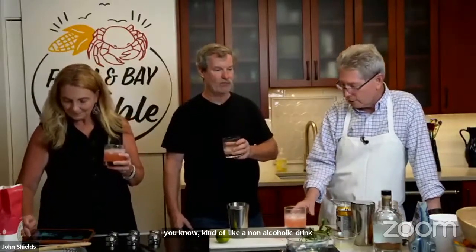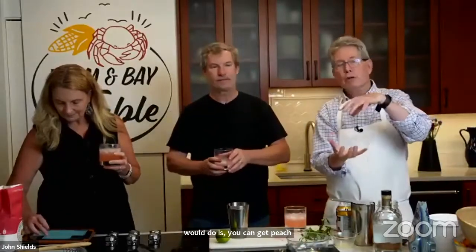What I would do is get peach nectar. Most stores will have this peach nectar. I would take that, and then put the lime juice in with that, and the mint in with that, and muddle that all together, just like we did here, and mix it up. You can put it in a blender, or just mix and strain it into a glass with ice and ginger beer, because ginger beer is non-alcoholic. And so you can have something very similar, and you still get that peachy flavor.